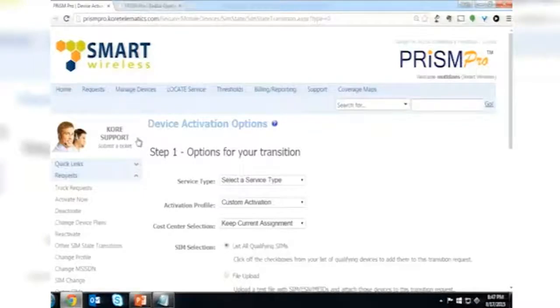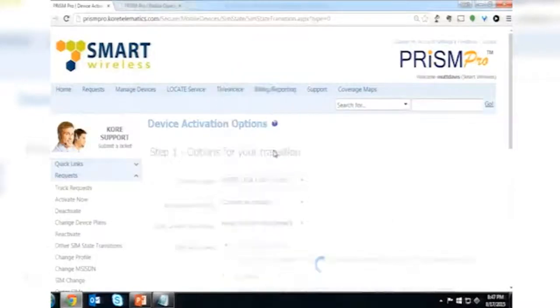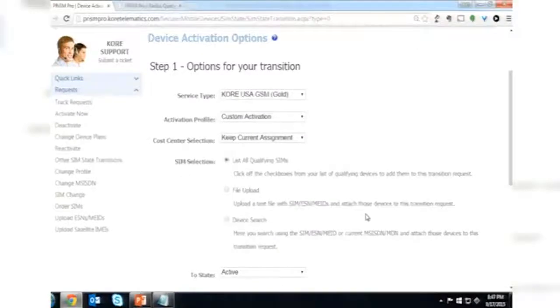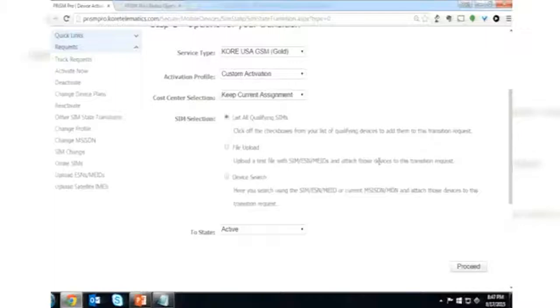But then we also have, and I'll show that to you, an express activation profile where we can streamline the process, cut down on the number of keystrokes or mouse clicks, and get to the activation in a quicker fashion. So when I work through a process like this, I'm either going to select from a list of everything that's available. I can upload a file.